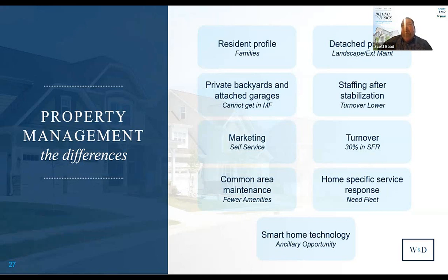So community management really at the end of the day, after they're stabilized, is more like managing an HOA, managing common areas, managing violations, that type of thing. Leasing, because of the low turnover, is certainly less central than in multifamily.